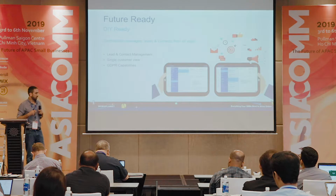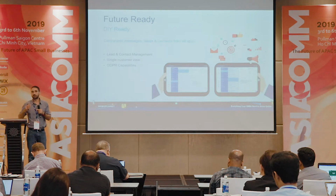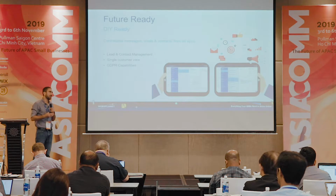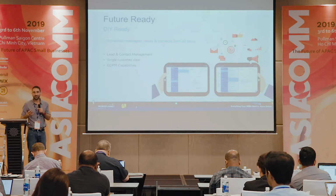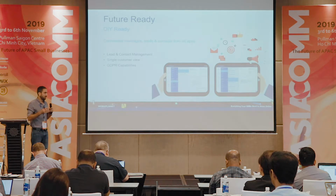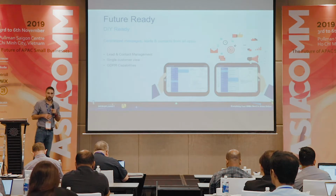The hardest part today is that when you manage those multiple applications, you're gathering those leads and contacts within separate applications, and you start managing them separately. Unless you have a very sophisticated CRM that's actually integrated into all those applications, you will need to manage it separately. In Cosmos, we aggregate that automatically into the platform itself.